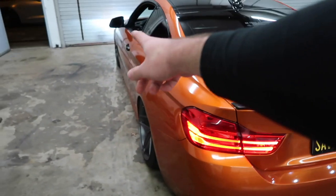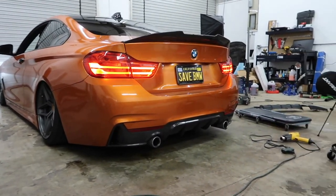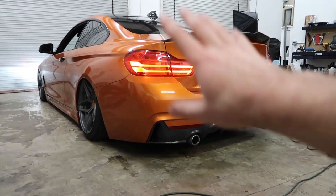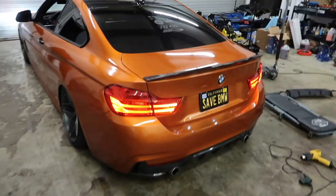You guys saw the front lip. Now, oh my God, the rear end is insane. Anywho, I'm gonna take a few pictures, take it outside, show it to you guys. Probably do some shots in the morning as well. I'll show you guys all that stuff hopefully tomorrow.